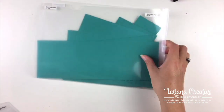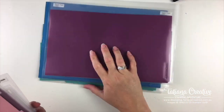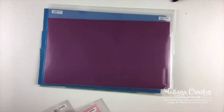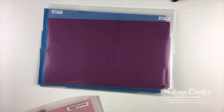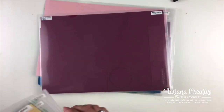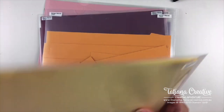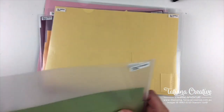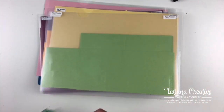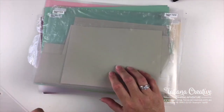So we will be saying goodbye to Bermuda Bay, Pacific Point, Rich Razzleberry. Let me know in the comments, which ones are you sad to see go? I am sad to see Bermuda Bay go. Blushing Bride, Merry Merlot, Mango Melody, another colour I am sad to say goodbye to. So Saffron, Pear Pizzazz, Mint Macaron, another colour I am sad to see go. Sahara Sand, I'm also really sad to see this one go.